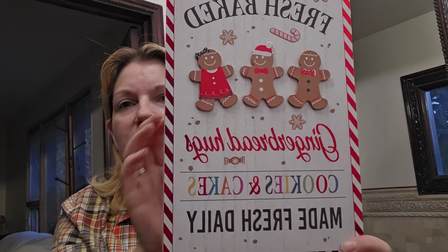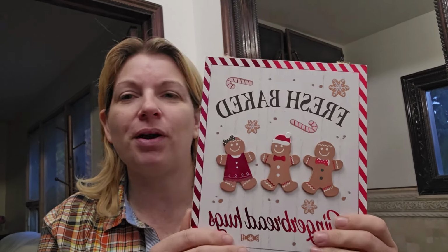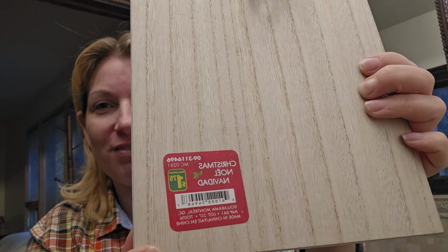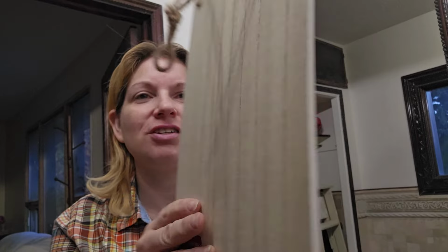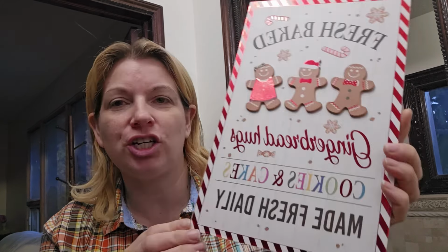And then I was walking by the crafting section and I saw this cute little sign. I love making my own signs. I find that fun, but the price of sometimes making the sign is just not worth it. So this one was $1.75. They were just starting to put out some of their Christmas stuff. They had 3 designs, but this is the one I like the best. And it says fresh baked gingerbread hugs, cookies and cakes made fresh daily.